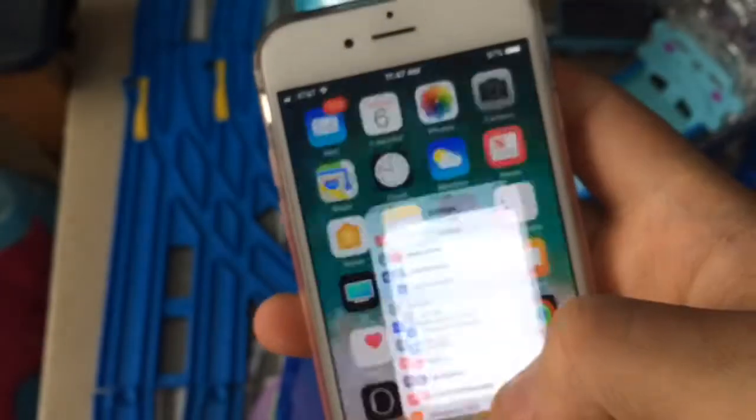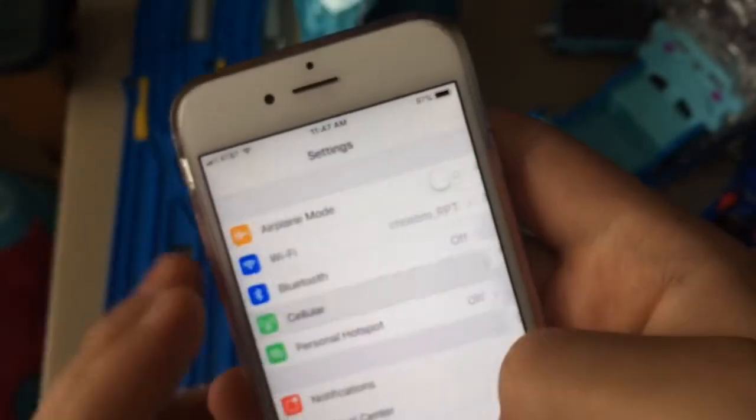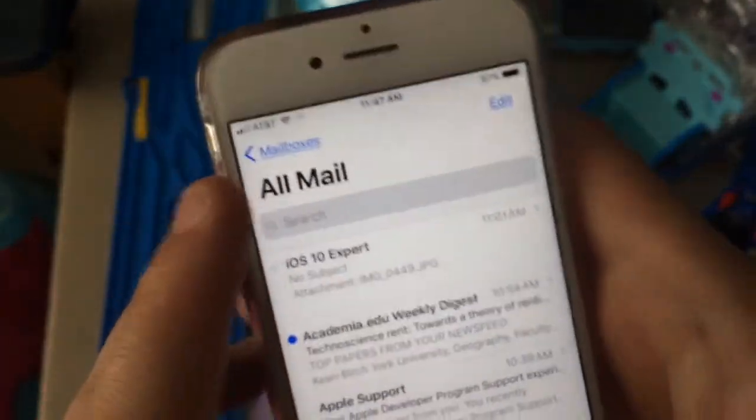The next one is big bold text settings in mail. Settings in mail, like where you go into the mail app. Here's one of these, all mail. It's pretty big.